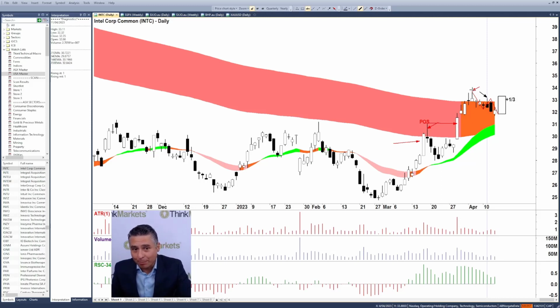And then if we best this level up here, so this is this idea of adding our risk at points where we are seeing excess demand come into the market, and or we are seeing supply dispensed with. We are besting that supply. So I would add another third up here, and that high is 33.84, plus 1/3.